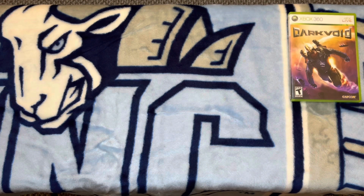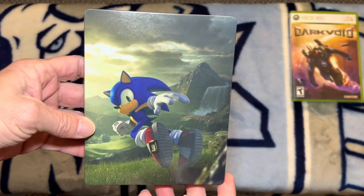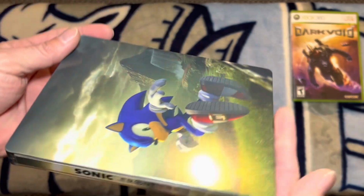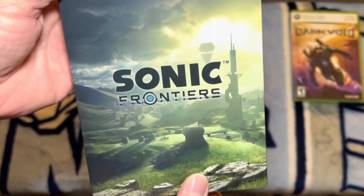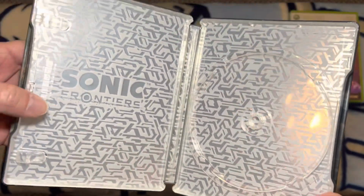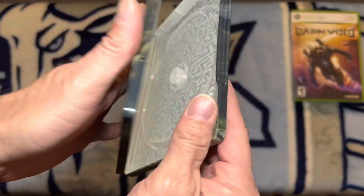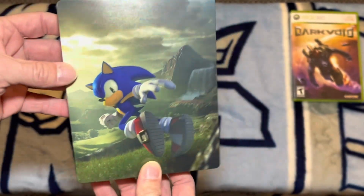All right. Before I move on, that GameStop that I go to also gave me a free steelbook, and that is for Sonic Frontiers. This is for either the Xbox or PlayStation version. I thought that was really cool. It's the only one they had sitting behind the counter. I asked them about it and they said, "Do you want it?" I said, "Heck yeah." So they gave me that for free.